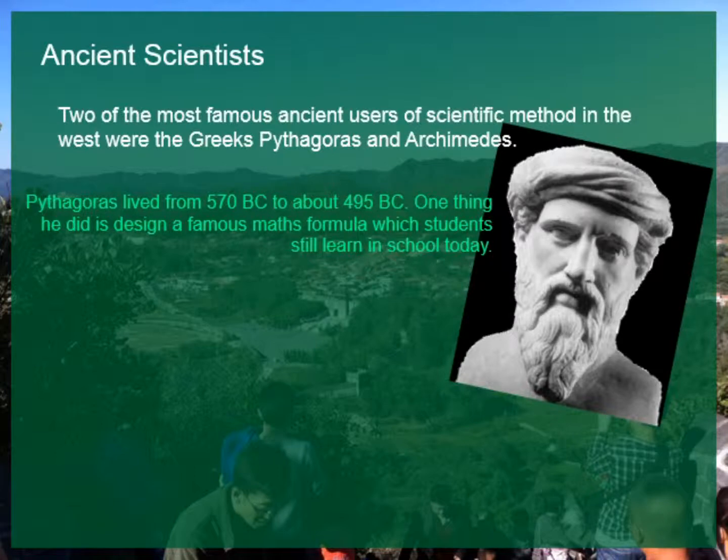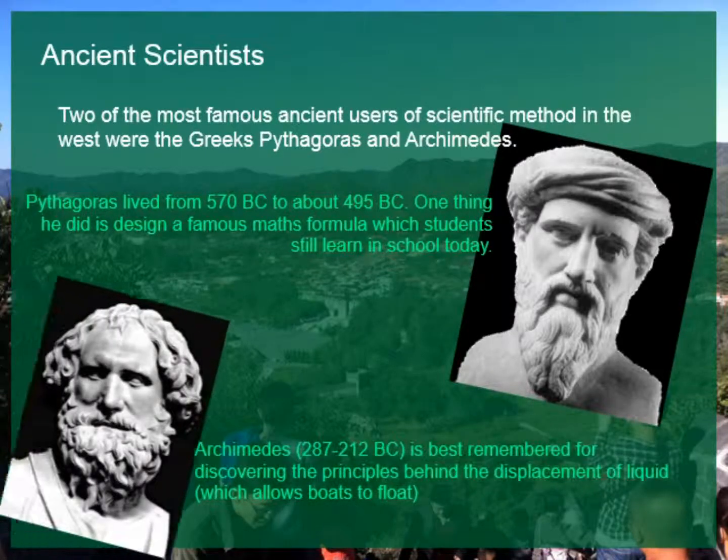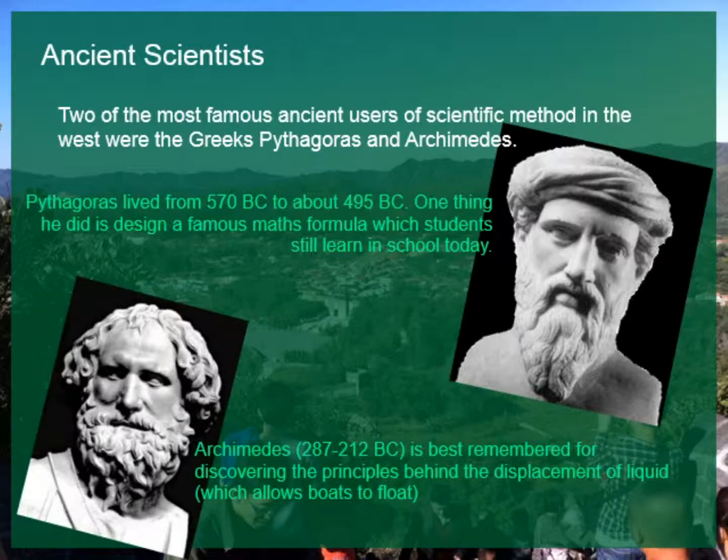Pythagoras invented a formula that we still use in school today, the formula for right-angled triangles, and Archimedes was the first to discover the principles behind liquid displacement, the way that boats float, and it also allowed him to find out that the crown that was given to his king was in fact a fake made of lead.